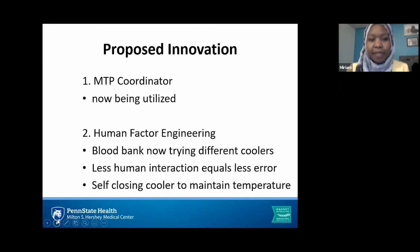So when I realized we already have an MTP coordinator who is going to be responsible for blood products, I then went to the next step, which is what would this coordinator need to be successful in their role? And not only what would they need to be successful in their role, but what would we do in the event that we could not have a coordinator in the room? Let's say 2 or 3 mass transfusion protocols are going on at the same time. What does a circulator do in the event that they do not have that support?